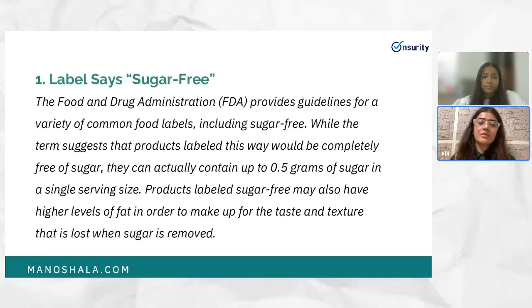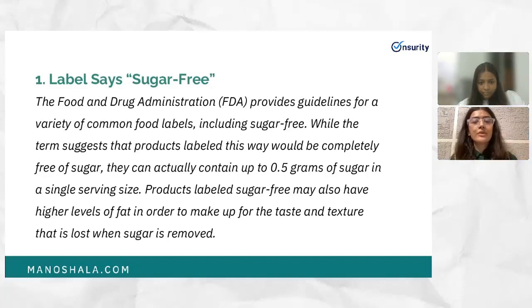Have they added more fat, have they added more butter, just to compensate? For example, if I give you a cookie, just to compensate for the taste of sugar, they generally add more butter, which is a kind of saturated fat. Saturated fat is again not good for our heart health. It increases cholesterol in our body, and the LDL cholesterol as well.